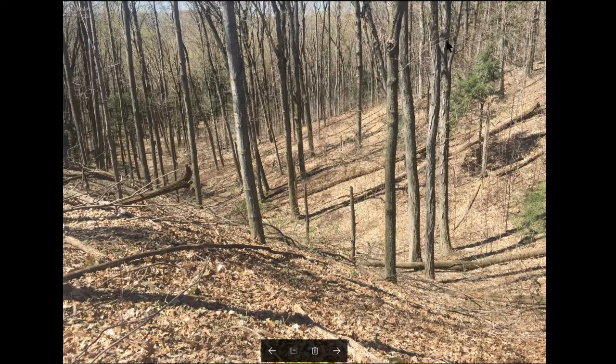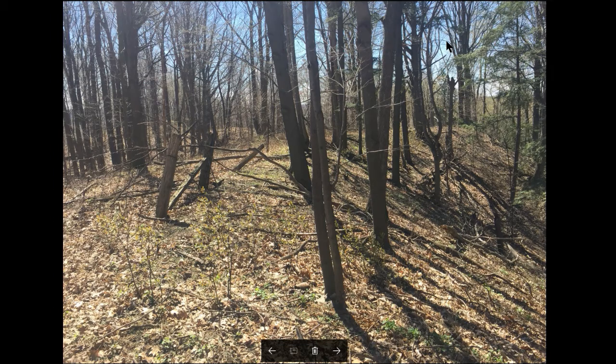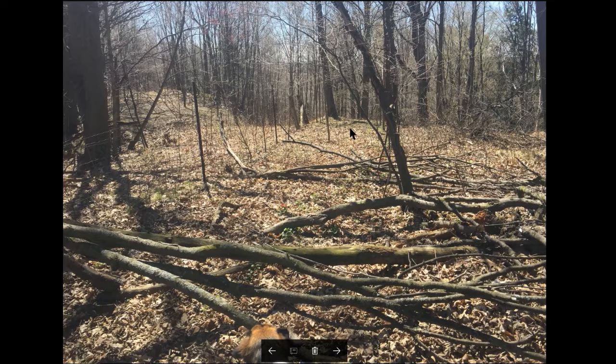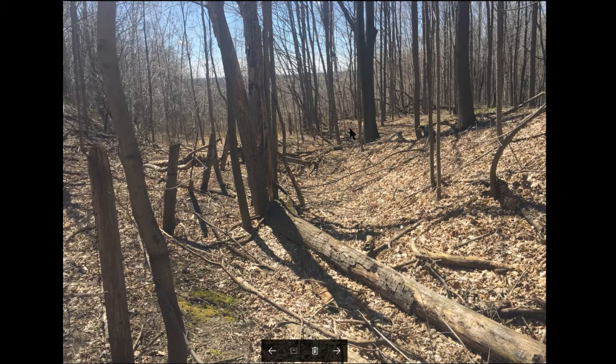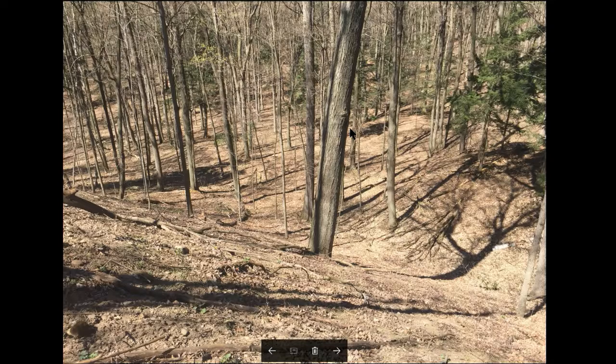So we followed along the berm for a bit, and the valley seemed quite steep. So there we are now, heading along the fence line. The fence is kind of fallen down in parts, but most of it's in pretty good shape. Again, the fence line follows the apex of the berm, and that's what we did. Lots of fallen trees and branches.